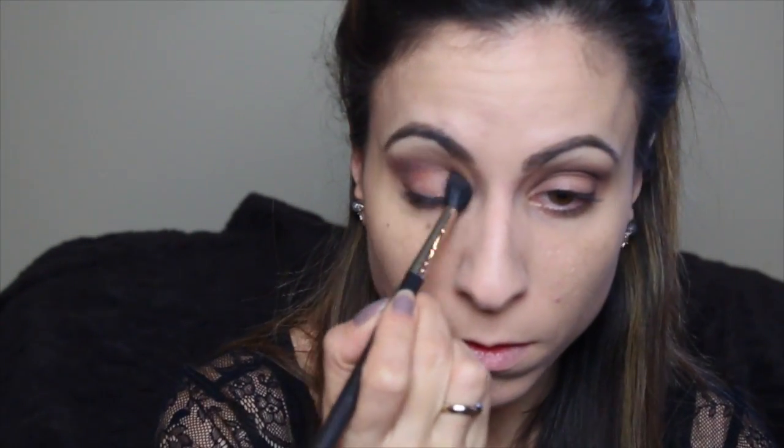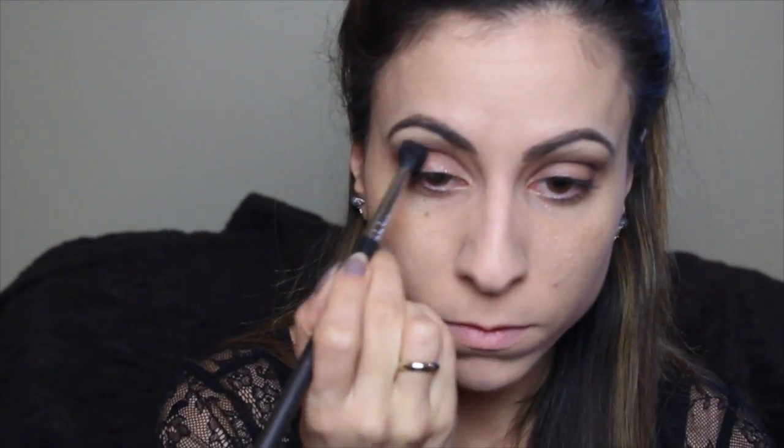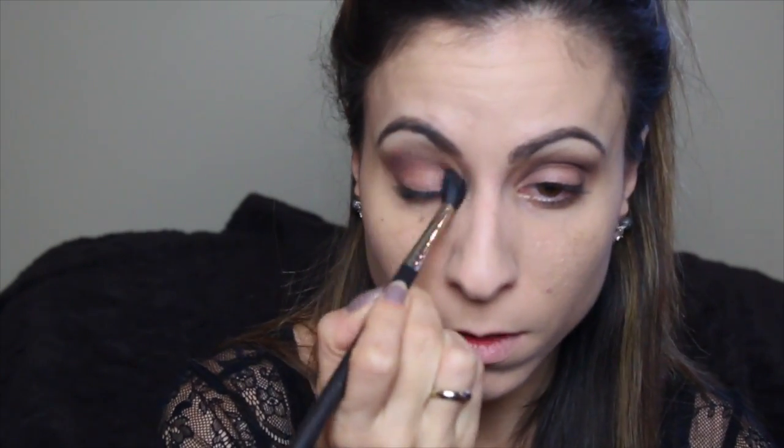Now going in with Best Friend. I really love the names in this palette. I think they're really cute. This is more on the plum side and just to add some color through the crease. And I'm using the MAC 224, which is another favorite blending brush of mine.